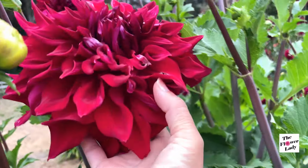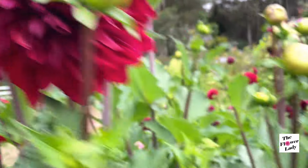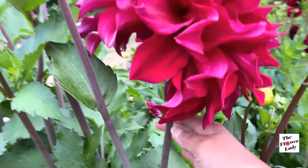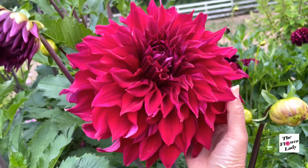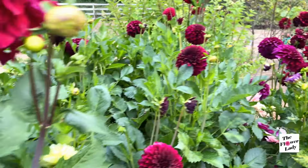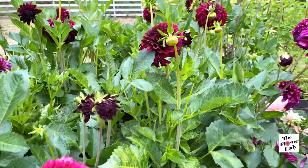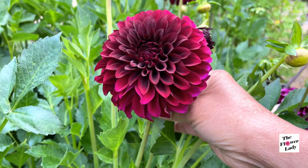And this is one of my dinner plate dahlia. So gorgeous. And when I say dinner plate, it's because they are huge, huge blooms. Look at this. Gorgeous. So this is Babylon Red. And then we have over here black satin.